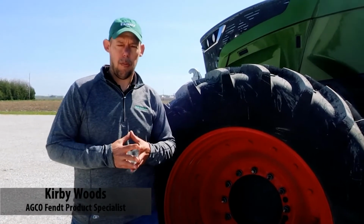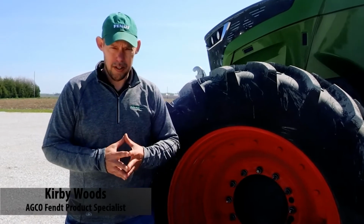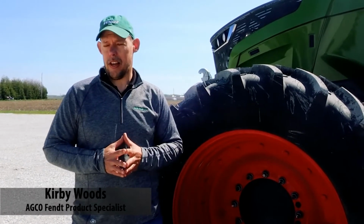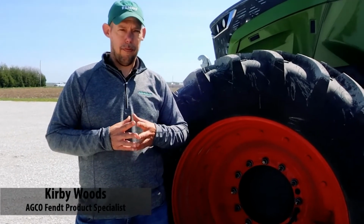Conditions are different, speeds are different. So our goal was to design a system where we give the best air pressure, best tire performance for all conditions. How it works is inside the cab, inside the monitor, there's a switch where the operator can flip from field to road.